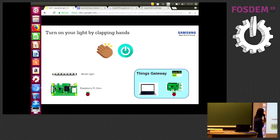And so this one, we have this web thing. We program Blink T as a web thing, which is recognized and can communicate with Things Gateway. In Things Gateway, we also configure a rule. The rule is very simple. They provide this UI, which means you can configure rules between add-ons and things. The add-on is the clap hands add-on. So our rule is: when you clap hands, you turn the thing on and off.